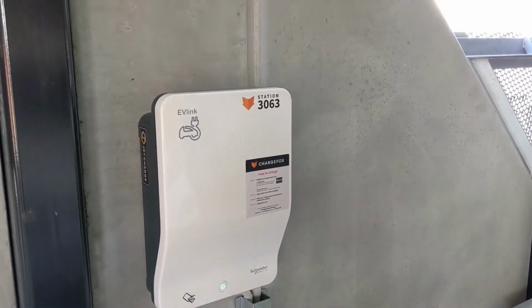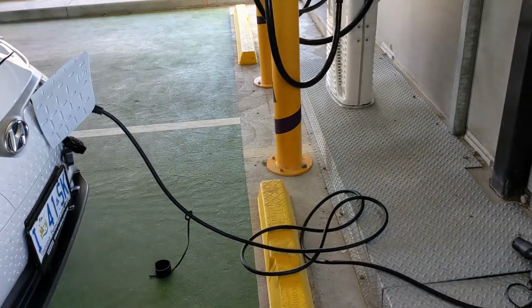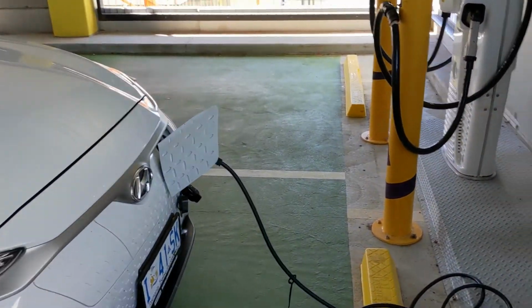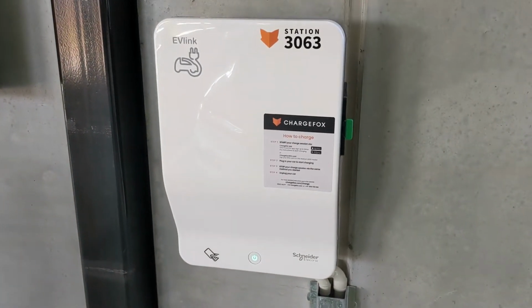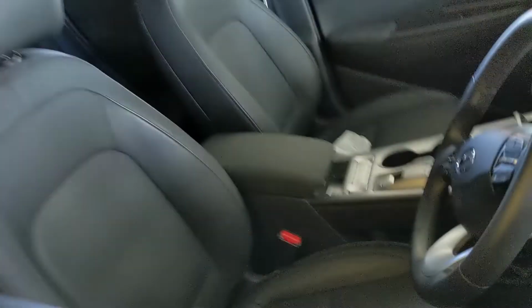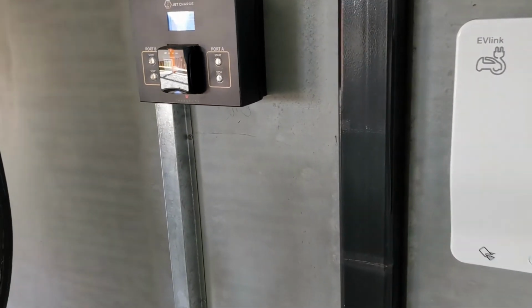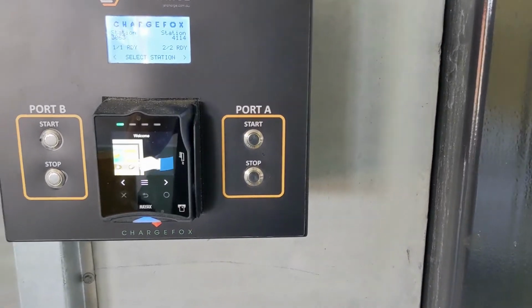I'll need to get my cable out. Okay, now I'm going to try charging with AC. So I've plugged my cable in. It's going to be annoying to try and film at the same time, so I've plugged it in before I started filming. This is the AC charger. Oh, there we go, the station number there, 3063. So where's my credit card? Back in here. And I reckon I have to go to this first. Well, there's nothing to do on the AC charger, is there?